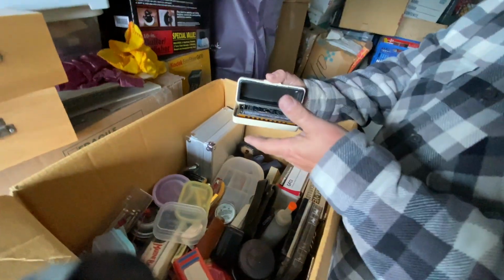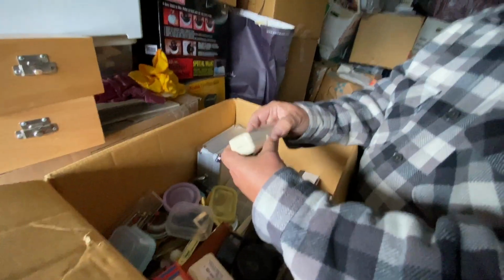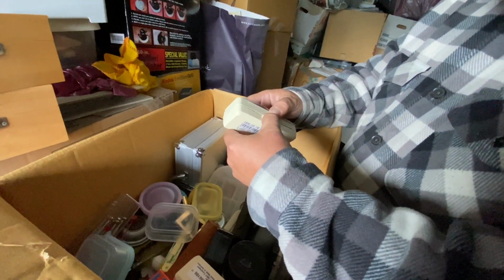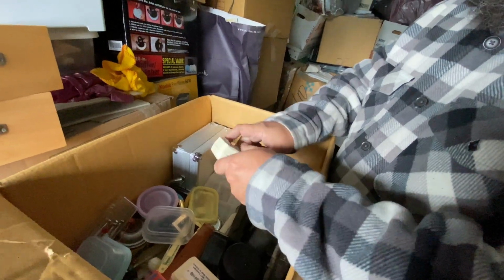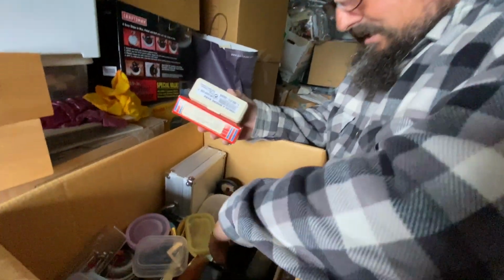But look, this is my point. This is another harmonica, right? Woo! This is another harmonica, right? The guy has a harmonica collection. Guy collects everything. Look at that, Marine Band. I don't think these are super expensive, but to me, they're super exciting.